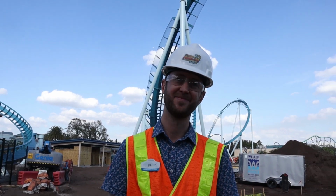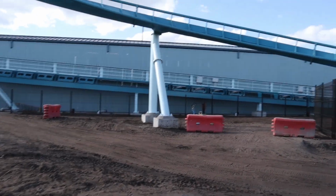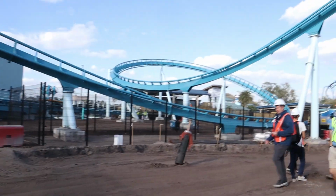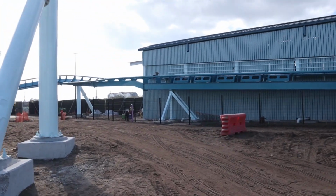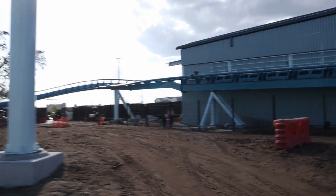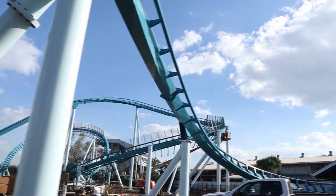Come hang 10 with me then. All right, there you go. So yeah, that was a great interview, one-on-one, with one of the creative designers of the attraction. We're going to be heading out of the construction site now, get you a couple other views on the way out over here. Those brakes look amazing, and this turn looks really neat.